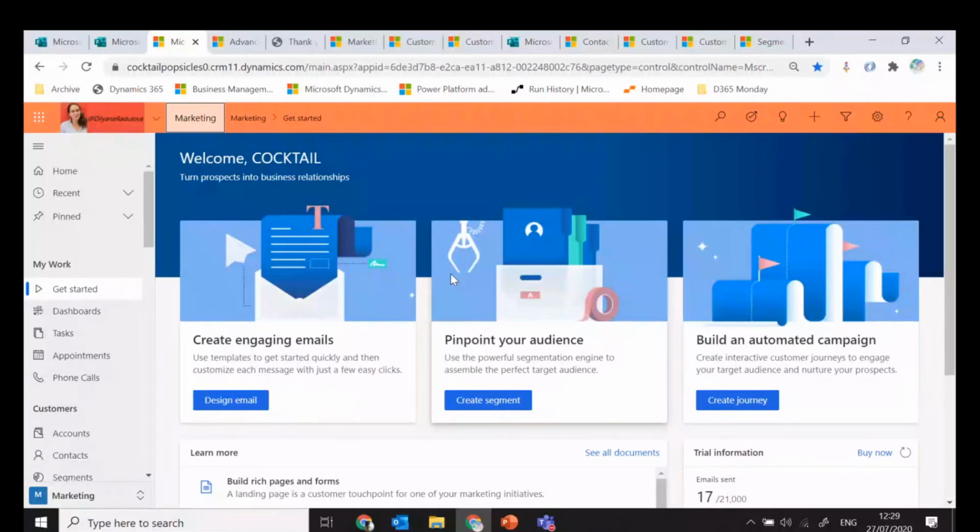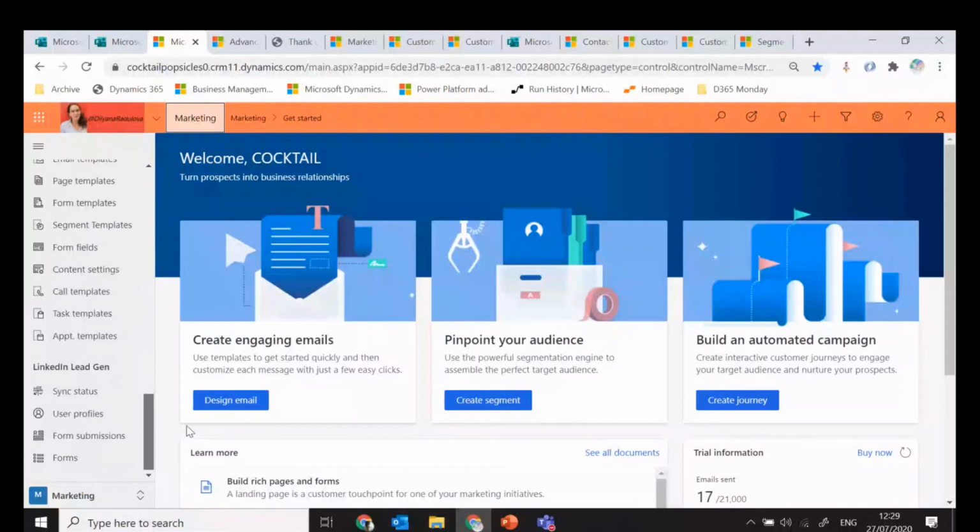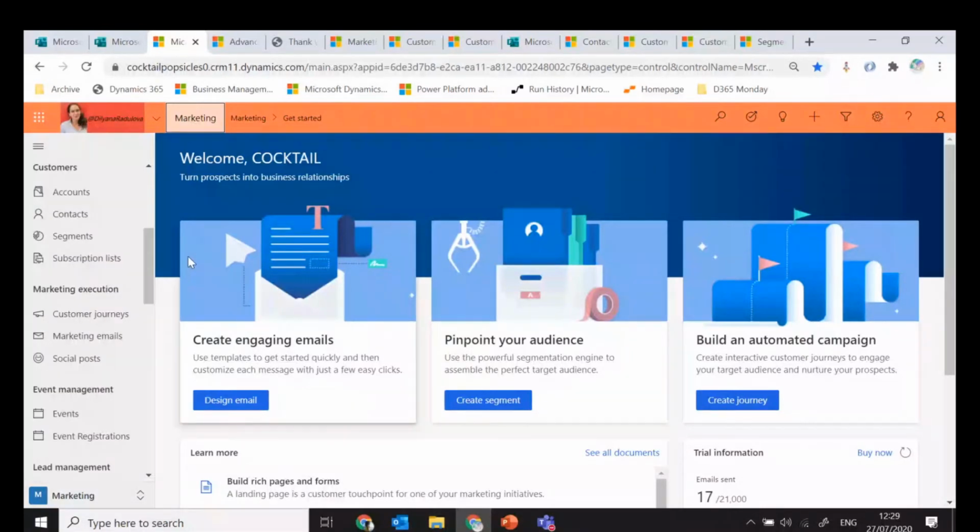It's absolutely fine if you haven't. Hopefully what you will notice, even if you have never seen it before, is that it has exactly the same or very similar look and feel to all of the other out-of-the-box apps. So it's very similar to sales, customer service. You still have the sitemap on the left, because it's using the new interface, which makes it future-proof, and you have your navigation at the top. So that's how the marketing app looks in terms of integration between this and Forms Pro.